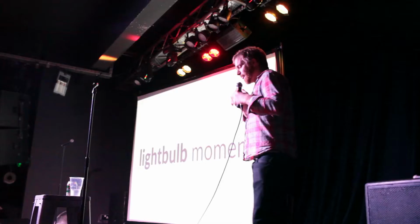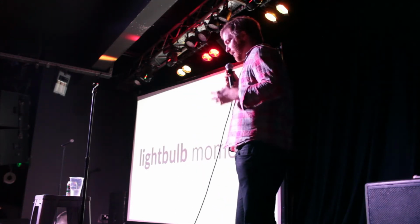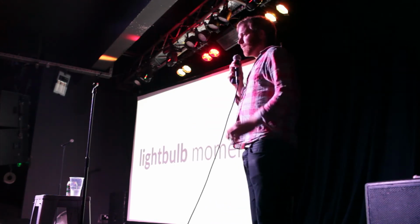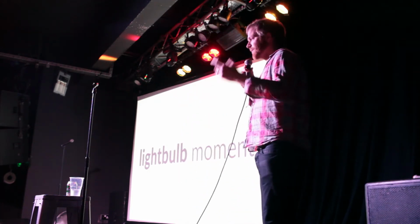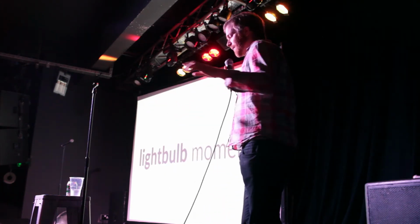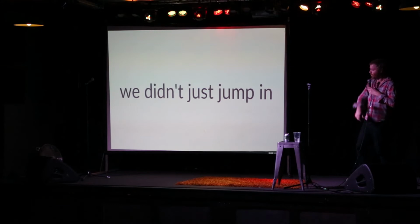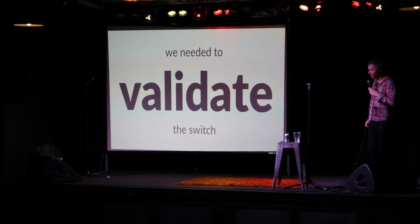Cool. So I've been using Ember for about 2 years, and I brought it to the team as an idea we could maybe use, but we put it off. We didn't want to jump onto the latest and greatest new shiny thing. There were many reasons why we couldn't use it. We actually had a Rails app, but we had lots of different things such as tight deadlines. There was quite a lack of confidence with using JavaScript. So there were a whole bunch of reasons why we didn't jump straight into it. And I guess we just needed to take our time and validate the reason for actually moving. So we didn't just jump in and start migrating stuff. We needed to validate the switch.